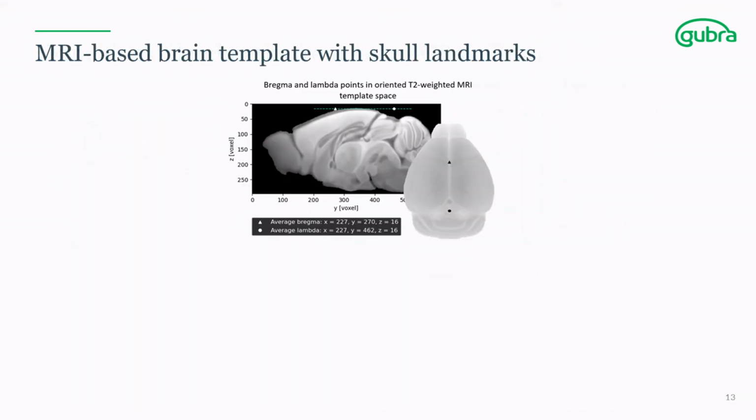So here is the result for the MRI template. You see the template here, here on top you have a bregma, and here you have a lambda point. And why do we have 2 points? One of them is used for being the origin of your coordinate system, but you need the lambda point, the second point here, to actually find the correct angle of the brain also.